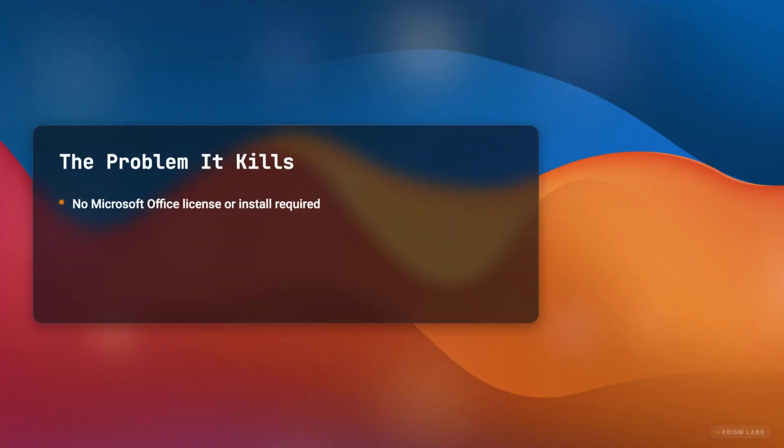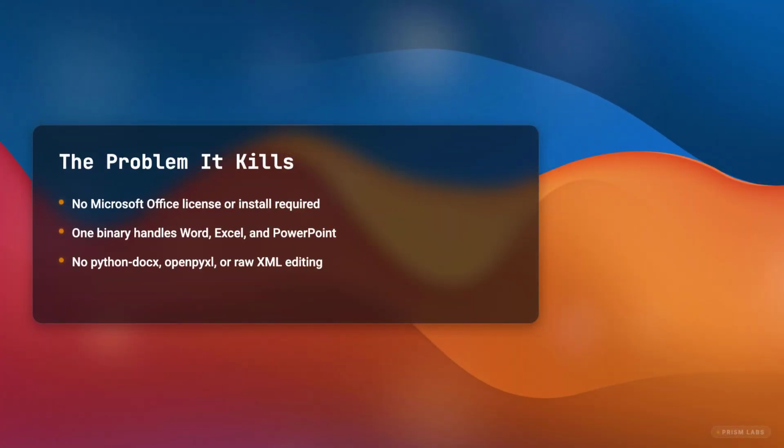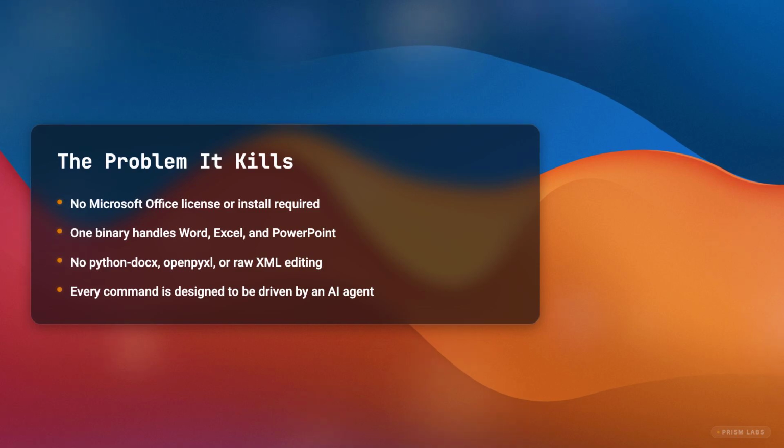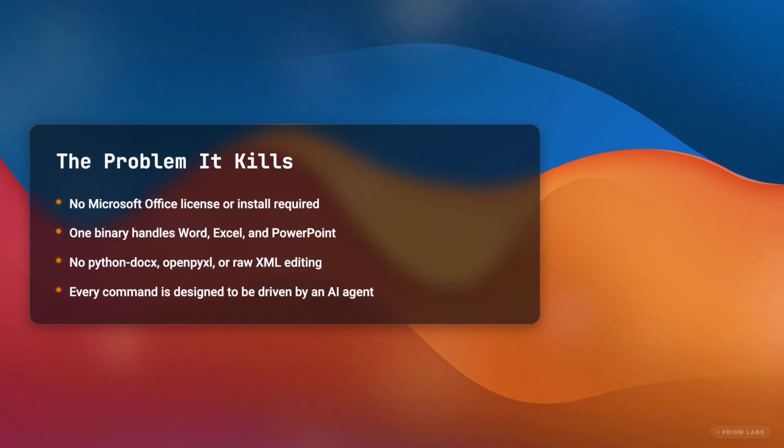So what problem does it actually solve? Until now, if you wanted an AI agent to generate a real spreadsheet or a slide deck, you had three bad options. Install Microsoft Office and try to script it, or wire up language-specific libraries like python-docx and OpenPyXL and start hand-editing XML, or pay for Office licenses running inside your CI pipeline. OfficeCLI throws all of that out.